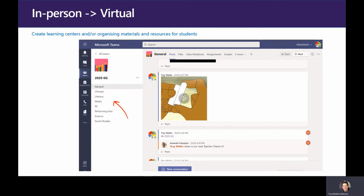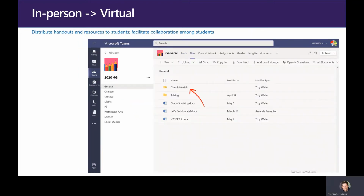Educators can create private channels for students to collaborate on projects. And additionally, instructors can create virtual learning centres with channels and direct learners to specific channels for meetings, questions or socialising. Instructors can share read-only content and resources in the class materials folder in the Files tab. Students and instructors can collaborate on Word, PowerPoint and Excel files shared in the Files tab, and they can offer comments with the file, and each file has a chat feature to allow for conversations about that individual file.